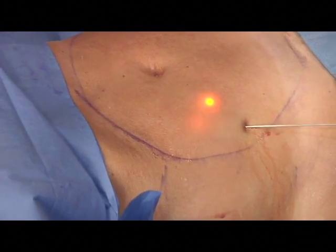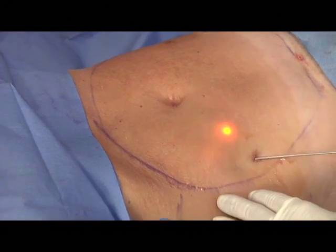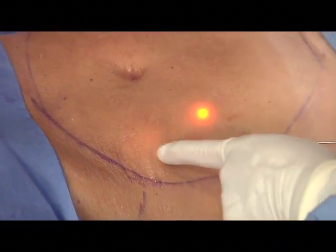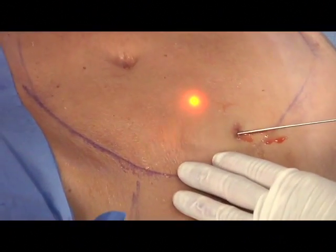No. The nice thing about this machine is it uses laser light. It heats up the collagen in your skin. We use the probe right underneath your skin to not only melt the fat, but to heat up the collagen in your skin, and you get more skin retraction. And there's been several medical studies that have shown around 52 to 53% tighter skin with laser liposuction devices.